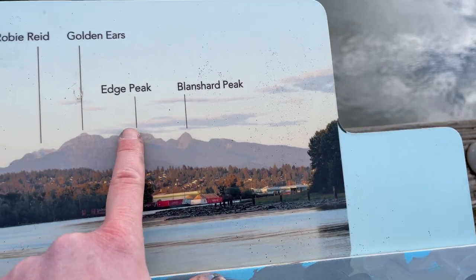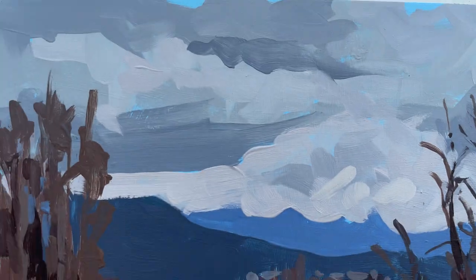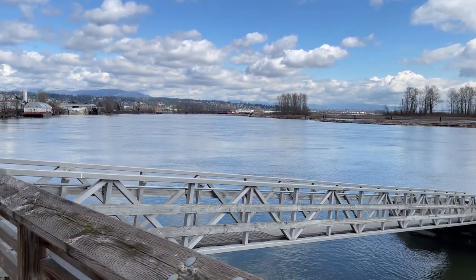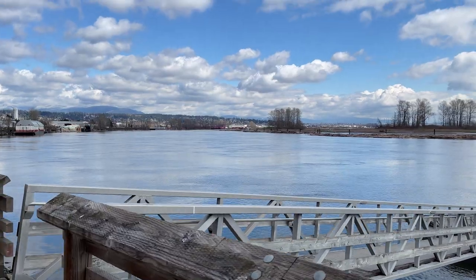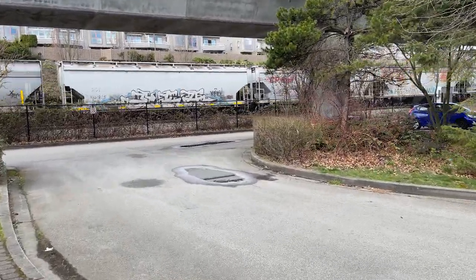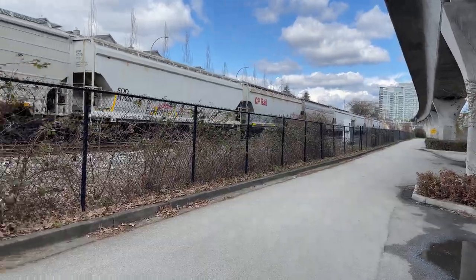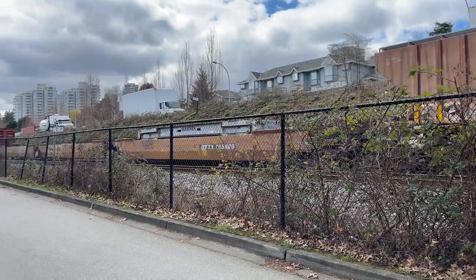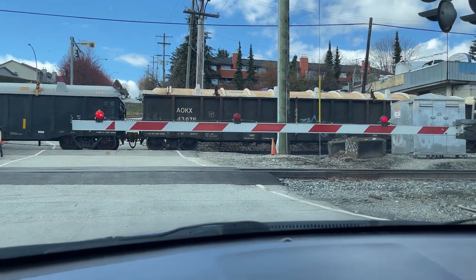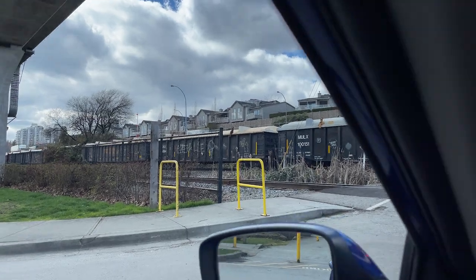Farther down this way painting, so I think we have Golden Ears, Edge Peak, Blanchard Peak off in the distance in the painting. They were covered in clouds, but it's that blue that's in the background. And trains also go by in this area. This train is going to block me in, which it's currently doing.